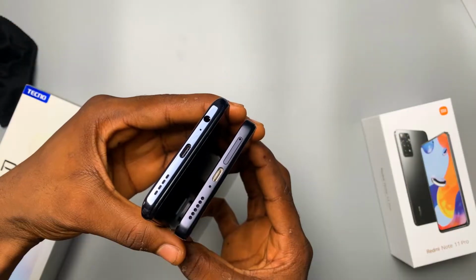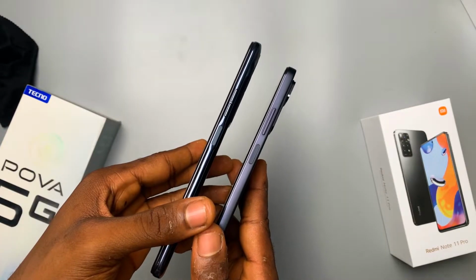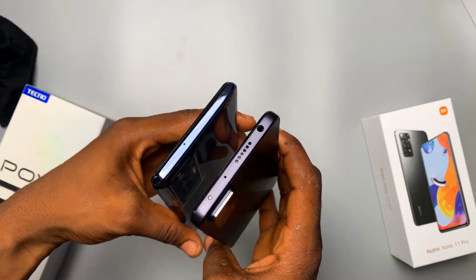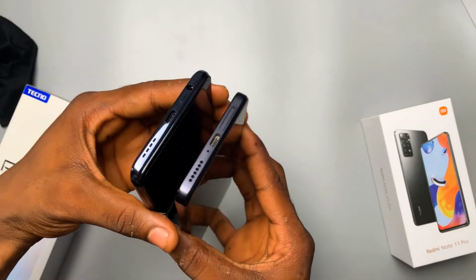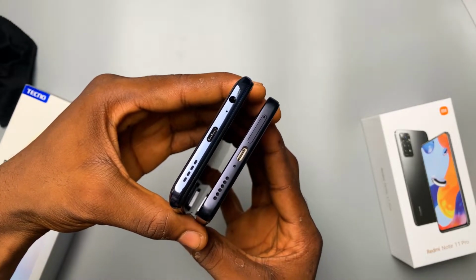In terms of ports and I/O, they both have Type-C ports, they both have two mics, the fingerprint reader is on the right side for both, and the headphone jack is also present on both of them. But the 11 Pro has a dual speaker setup while the Pova 5G only has one speaker.